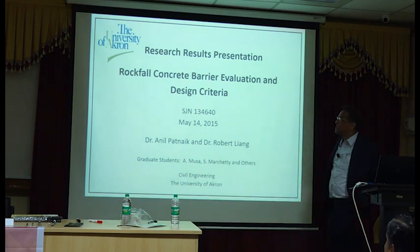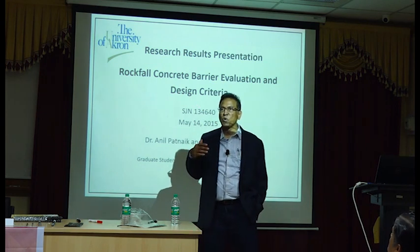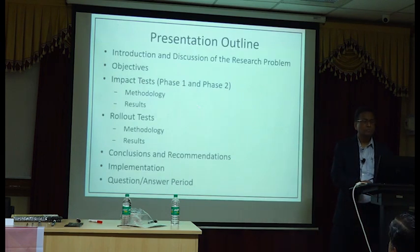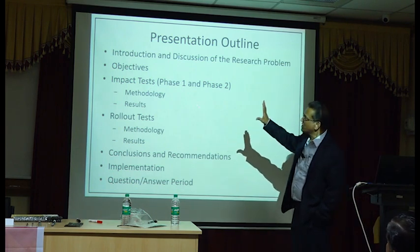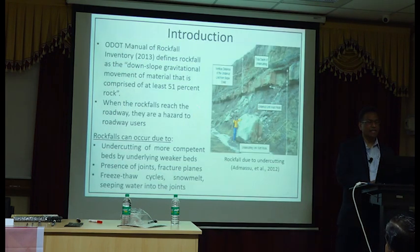It's a little bit older project, about 3-4 years back, we finished this. So, rockfall concrete barrier evaluation and design criteria. It was for me one of my biggest projects until this point. It's more than $1.1 million, which is a lot of money. So again, we'll show you the background, the test results, and then the implementation and stuff like that.